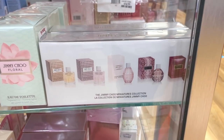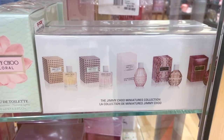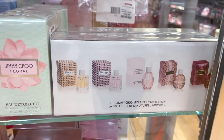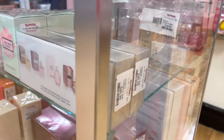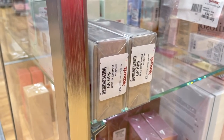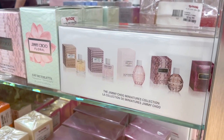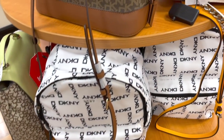For perfumes, I found this Jimmy Choo kit, which I think is awesome. I know his scents are super popular, so if you've been wanting to try any of his scents, they have this kit here now at TJ for $49.99. Smaller sizes, but I still think it's a great way to see how the products wear and how they sit on you.